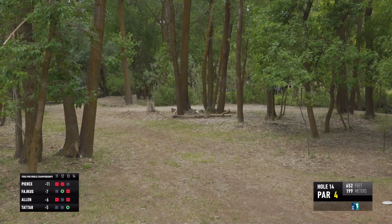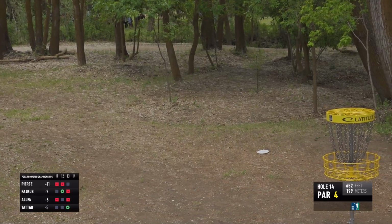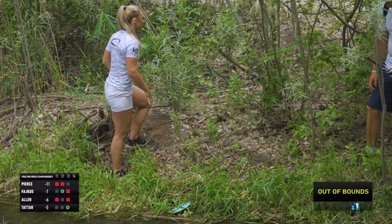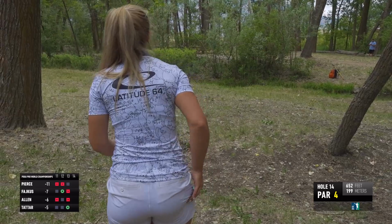Oh, gosh. This hole continues to ravage Paige. Yep, left that one in just a little inside. I'm not sure how much. I can't decide whether this hole is just outside of my skill level or if it needs to be cleaned up a little bit, some trees taken out.